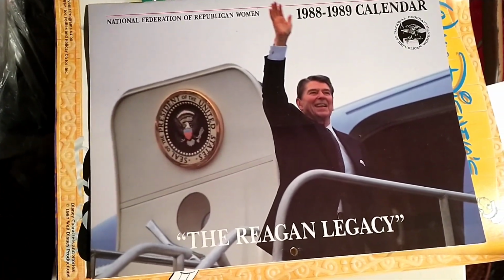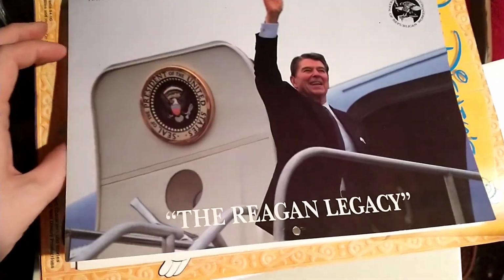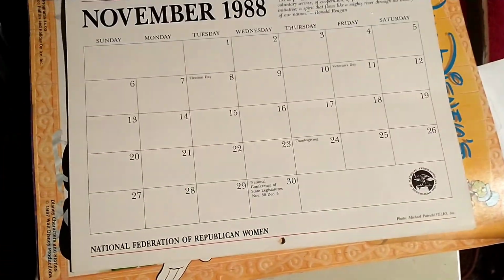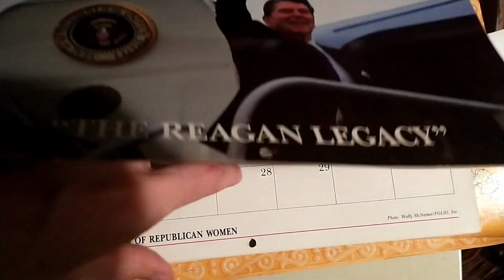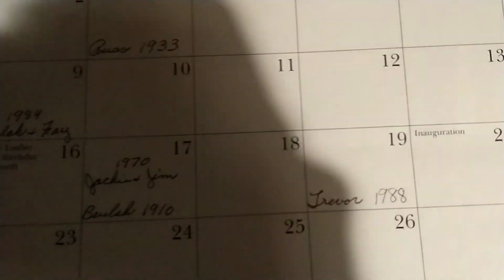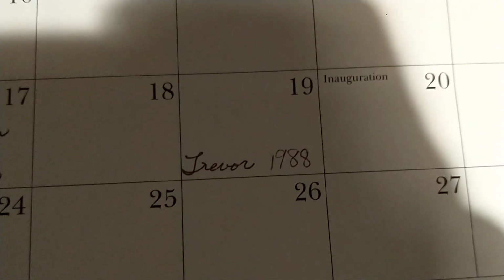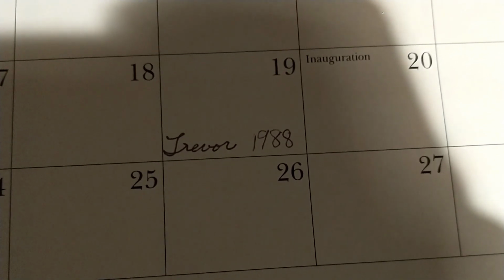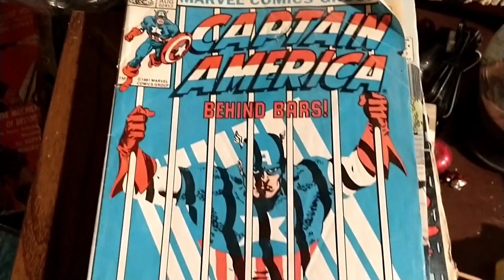I found this to be interesting. Anybody who knew my grandmother knew how Republican she was. So I thought it was just kind of funny seeing Reagan on the front of this calendar. And then if you go to January of 1988, I was born January of 1988. It's the first time my grandmother would have written my name on a calendar as a reminder for my birthday. I think I'm going to keep this specifically for that reason.